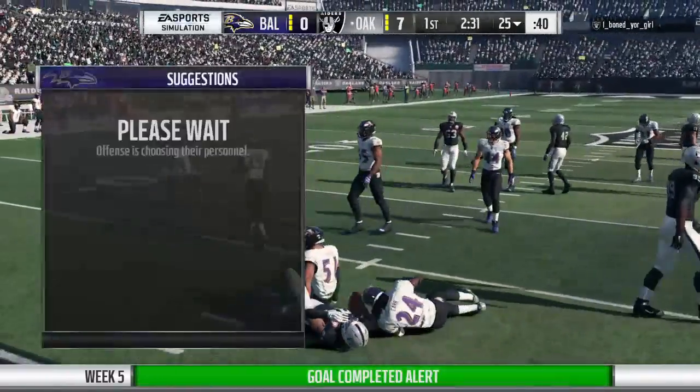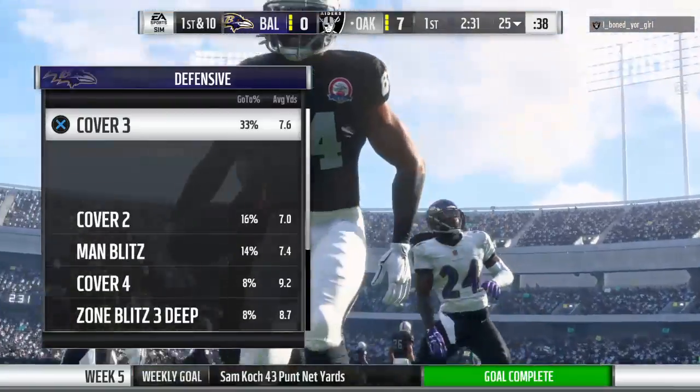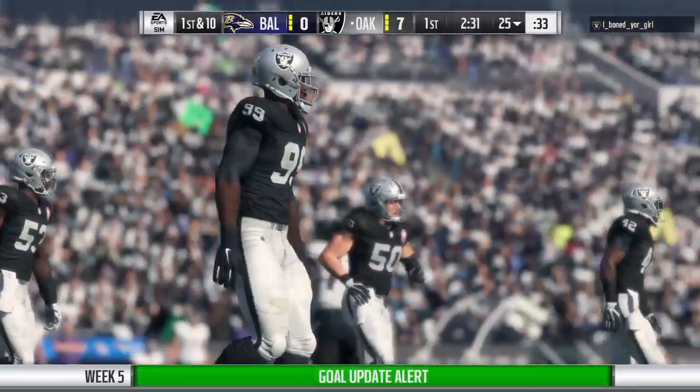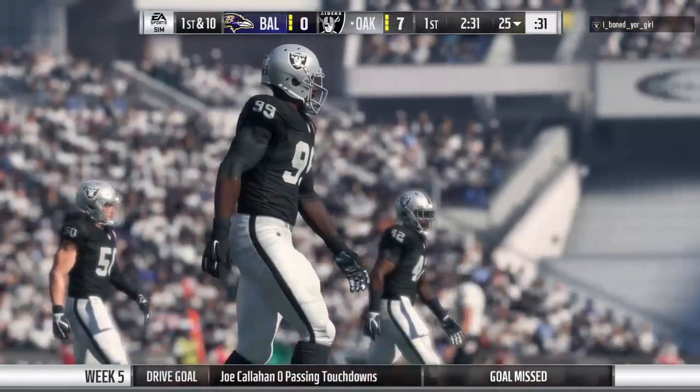It'll wind up being a net of 41. 9-yard return, 50 on the punt. And the Raiders will take possession. Now the Oakland offense heading back onto the field to take over.